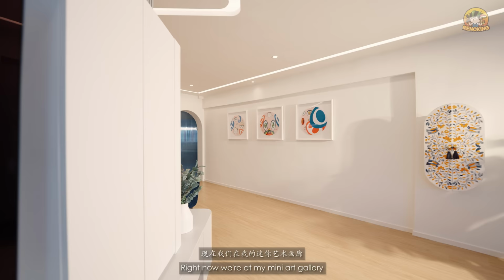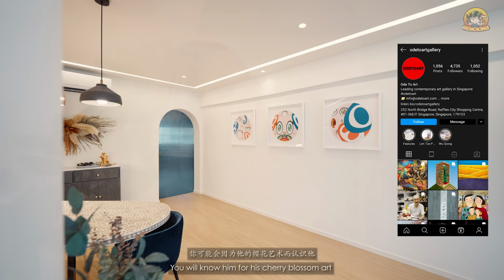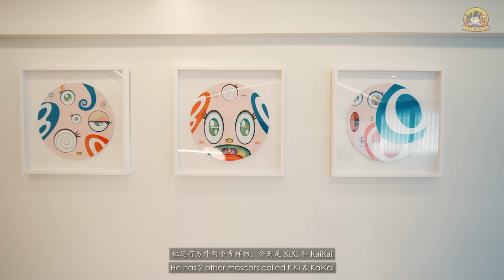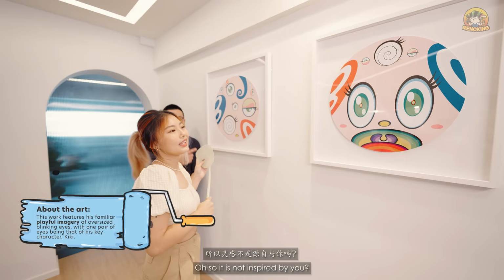Okay, right now we're at my mini art gallery. These art pieces are gifted to me by Ode to Art. Ode to Art is a contemporary art gallery located at Raffles City. These art pieces are actually from Takashi Murakami. You will know him for his cherry blossom art, which has many color patterns and a face in the middle. He has two other mascots called Kiki and Kai Kai. If you're a big fan of him, you recognize Kiki's eyes here. Oh, so it's not inspired by you? It's not! You think I can produce such good art?